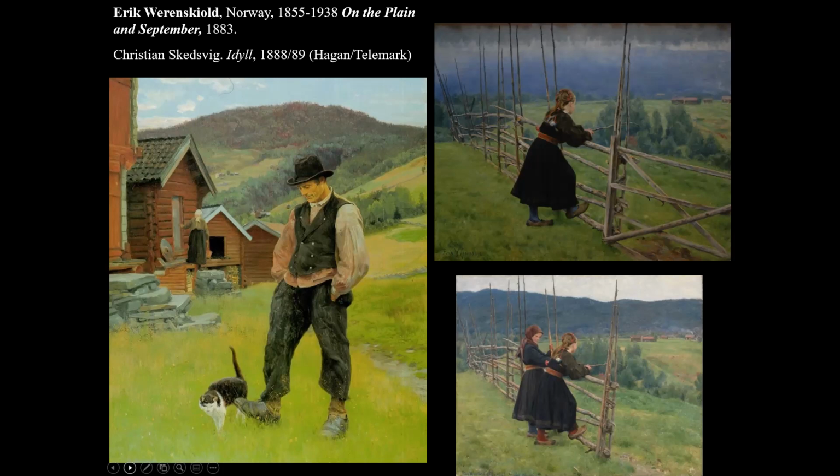And Christian Skredsvig's idyll, he lived, and there's a museum devoted to him in Hagen, which is near Telemark. So we're right again, sort of like North Norway. I don't know what the cat and he are looking at or what he might be about to squash under his foot. Questions on a postcard.